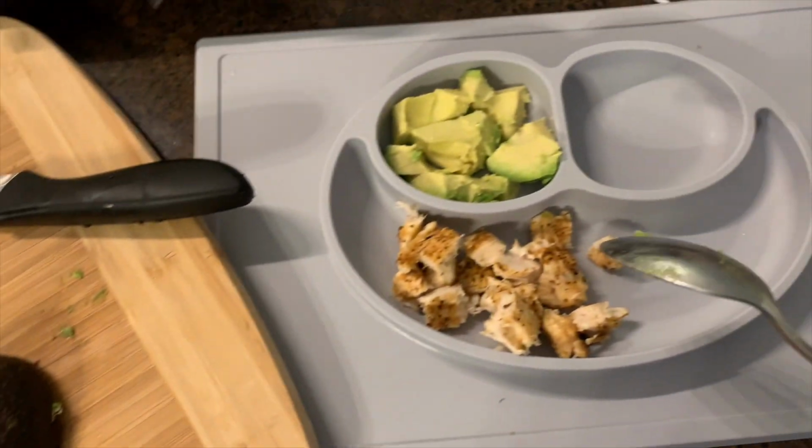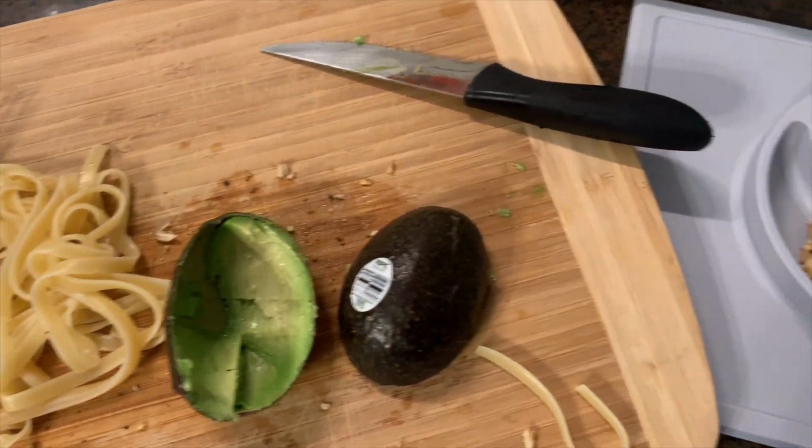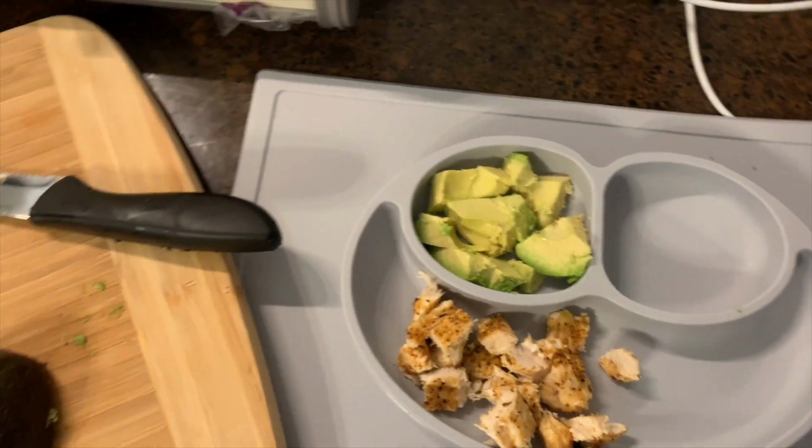Here. Avocado? We are getting ready for dinner. Yeah, I'll cut that up. The boys are having chicken, avocado, some pasta. We're gonna put some Alfredo sauce on it, and then some broccoli once that cools. It's super hot, so I don't wanna put it on their plate yet.